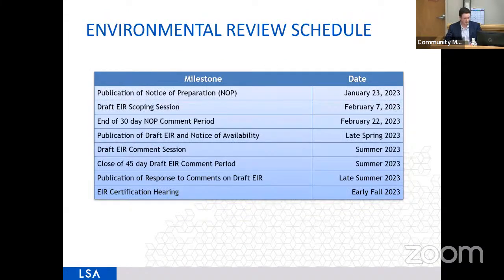So this slide shows the overall schedule anticipated for the environmental review process. On January 23rd, the city issued the notice of preparation, notifying interested parties and responsible agencies that an EIR will be prepared. The standard 30-day comment period ends on February 22nd. During this time, interested parties are encouraged to submit comments in writing on the scope of the EIR. And then again, as I said, tonight is also an opportunity to provide verbal comments.